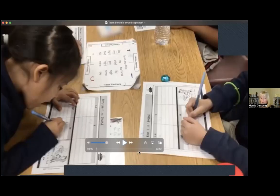All right, so let me know if you can hear the I sound sort. Team sorted is what this is called.